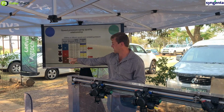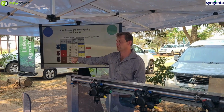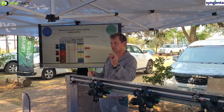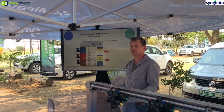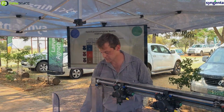What you can do is then size up, and you just have to remember not to go any slower than 6 k's an hour, because that's going to be less than a bar. But the point of this demonstration is to show you that the nozzle you choose has a big effect, even if you've got a rate control, on your droplet size and the pressure that you're going to run your machine at. So these are all things we need to take into consideration.